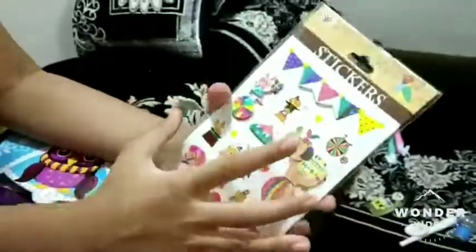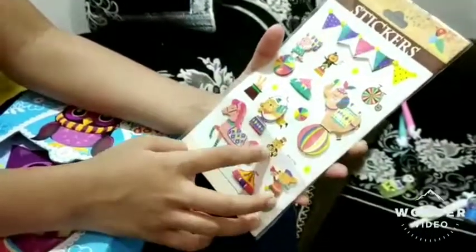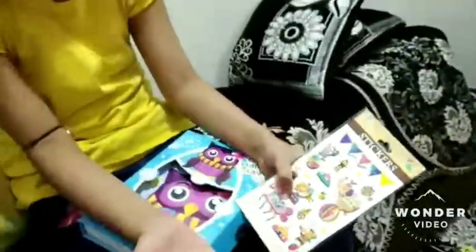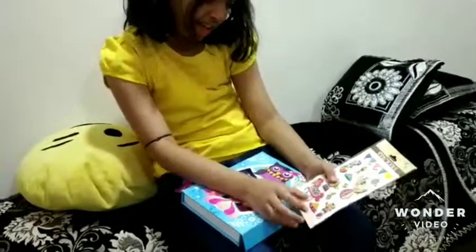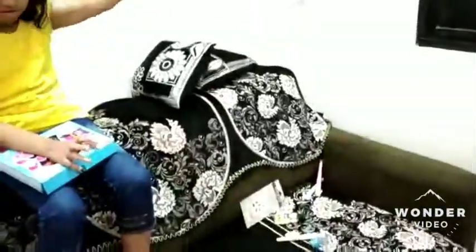This is a shark. This is a bunny coming out of a hat. This is a lion coming out of a, I don't know. And this is like a panda game. And this is like a pink horse with blue legs. Okay. That was just right there.